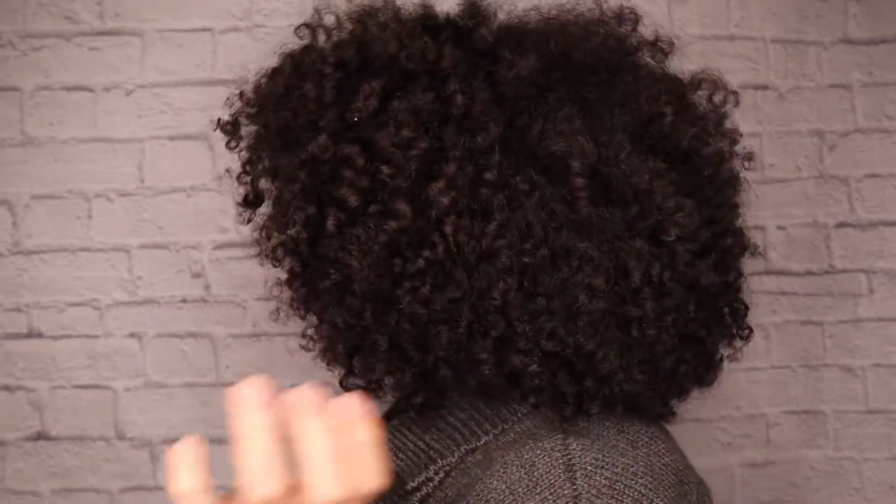As you can see, I got back the heart shape, butterfly shape as she called it. It's a little bit narrow on the sides, full volume on the top, and the back has more lift. It's a little bit shorter than before, of course, because I needed to trim my ends. And I actually really like this length. It's easy to style and to manage.